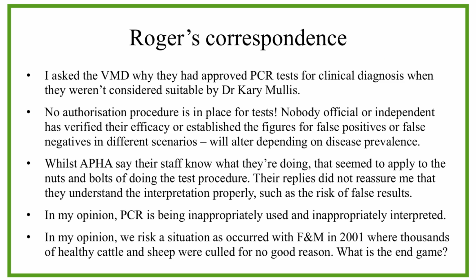So I did some correspondence on this because I was pretty shocked that the PCR was being used. As it turns out, it's been used for a long time in veterinary medicine, but because I don't do conventional vet work, I wasn't using it and I wasn't aware that it was being used, but it is. So I asked the VMD, who are the Veterinary Medicines Directive, why they'd approved PCR testing for clinical diagnosis when they weren't considered suitable by Kary Mullis.